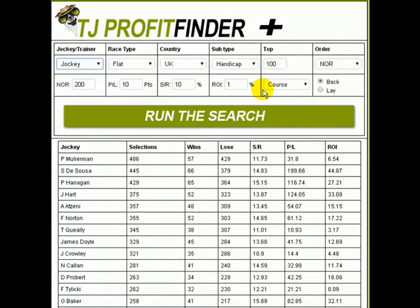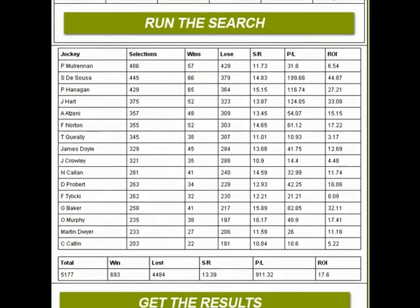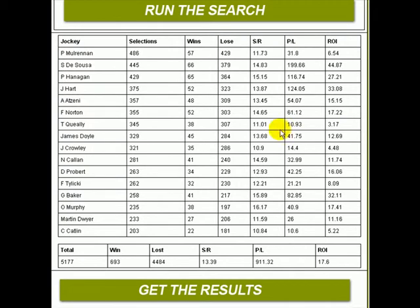So I've run a search basically on any jockey that's had at least 200 runs, profit and loss of at least 10 points, strike rate of at least 10%. I'm not really worried about the ROI in this particular case, and we've searched by number of runners. So this is our list of about 16 different jockeys. Okay, and as you can see, very profitable.